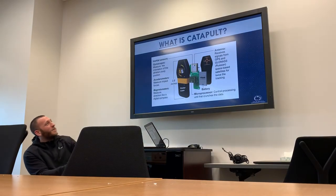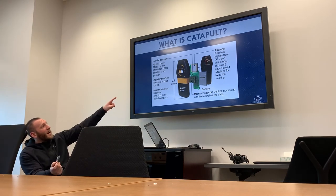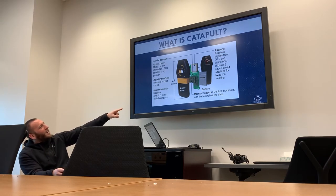All right, so inside of this thing, from a component standpoint, it's made up of some inertial sensors. We've got a gyroscope, accelerometer, and magnetometer.